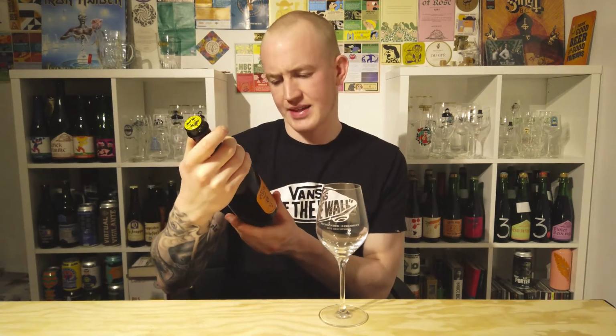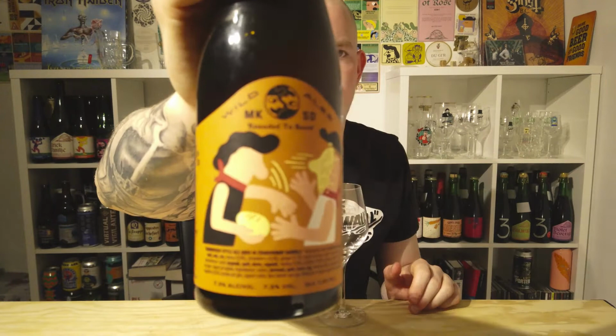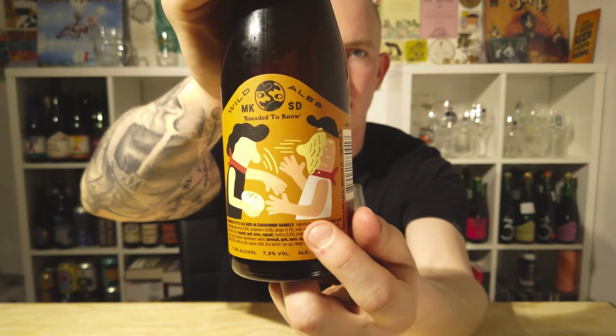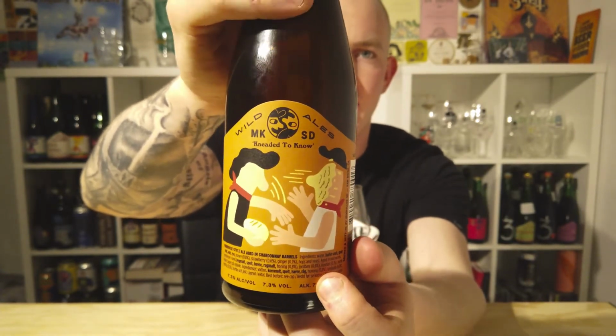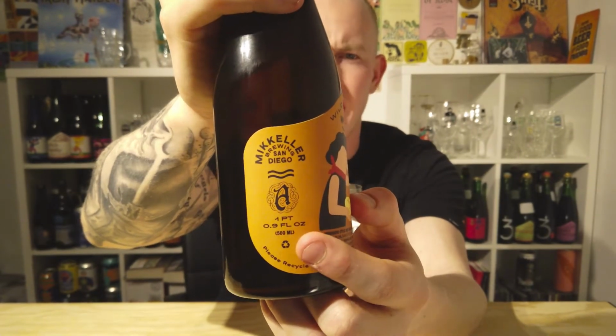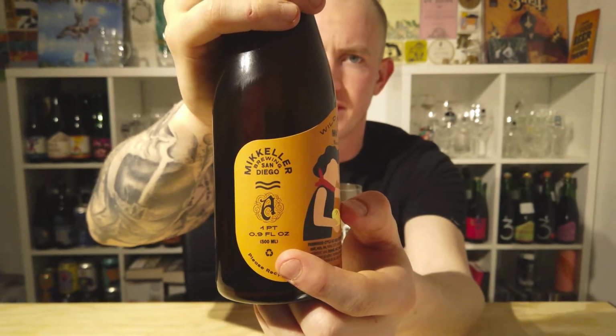They released one version of this called Knead To Know, the fresh version. And this is Kneaded To Know, the barrel-aged version. This one has been aged in Chardonnay barrels for 18 months. It's at 7.3% ABV. So the breadiness you see here, Sally is throwing a loaf at Henry. I love these artworks. It's really cool. And this is also a collaboration between Mikkeller San Diego and Almanac Beer Company. I haven't heard of them before, but they're probably cool.